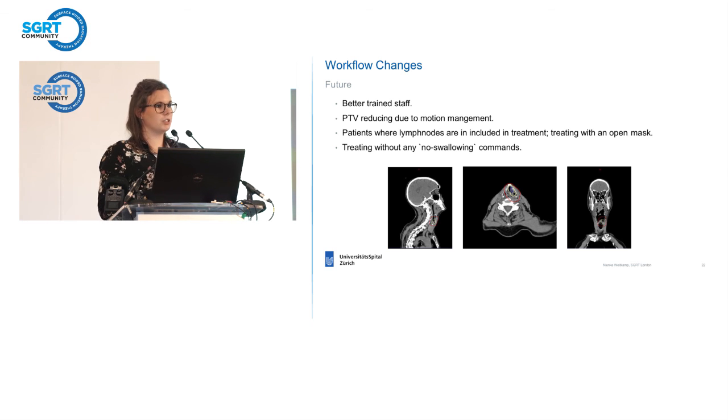Maybe there are chances in the future to do a PTV reduction, because we see how much the patient is moving, and it would be nice if we get a bigger amount of patients in these studies. So it would be nice if we could include patients with lymph nodes in the treatment area, and for extra patient comfort, treat patients without any swallowing commands anymore, so they can freely swallow and breathe, and we can see what happens, so the beam will stop.